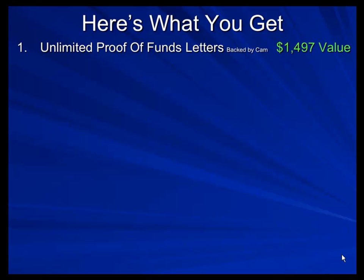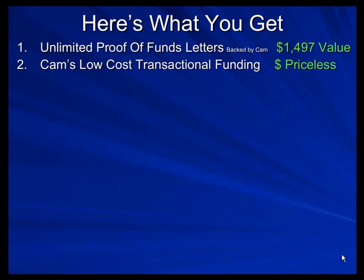You get unlimited proof of funds. Those letters all backed by me. Remember, if your seller or seller's agent wants to see a bank statement to back it up, I will provide it. That's easily a $1,497 value.